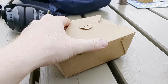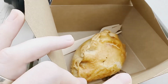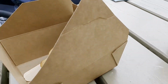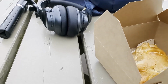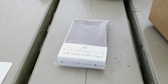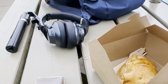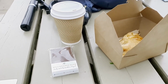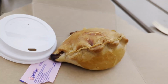So yeah, I've gone for a Laverack's pasty at Mr. Moose. That's pretty good. And a staple cappuccino. But I've also got, wait for it, a shortbread. So we'll see how it measures up to the one at Pocklington. So a cappuccino, Laverack's pasty and a millionaire's slice, just over a tenner. Standard. Not bad. Let's see what it's like.